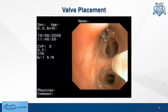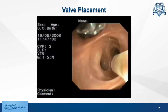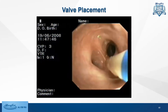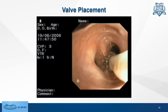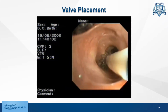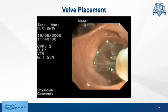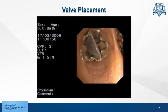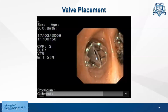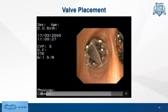So this is how the valves are deployed. And this is the ductile mechanism, the way it opens, allows secretions to come out. It doesn't allow air to go in.